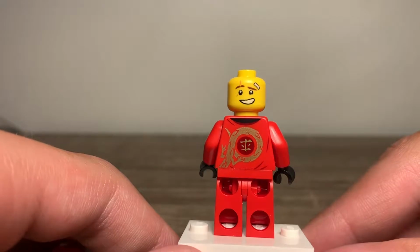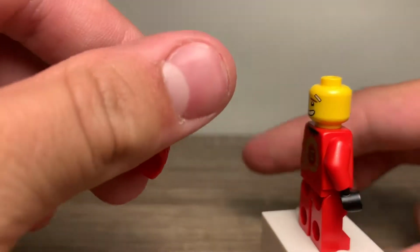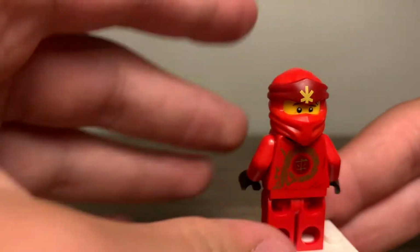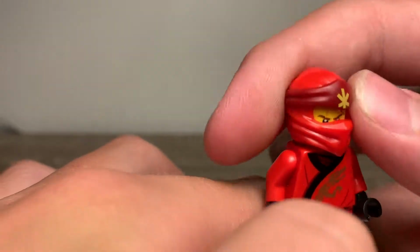You see it continues the dragon on the back with one of the Ninjago symbols. And also this is what his alternate face looks like in the mask. So yeah, that's it for Kai.